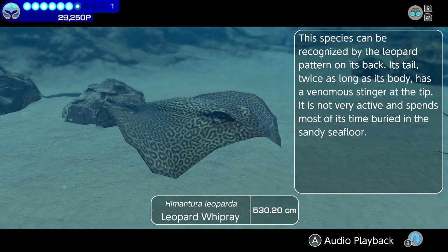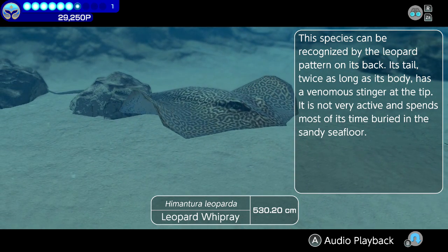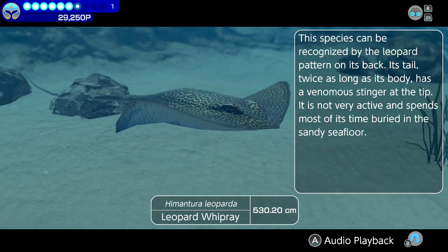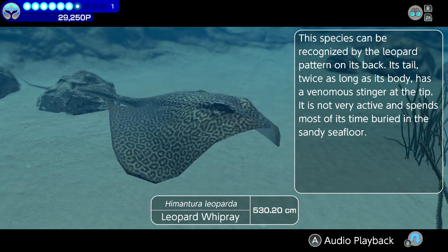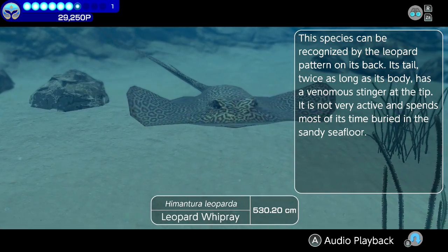Leopard whipray. This species can be recognized by the leopard pattern on its back. Its tail, twice as long as its body, has a venomous stinger at the tip. It is not very active and spends most of its time buried in the sandy seafloor.